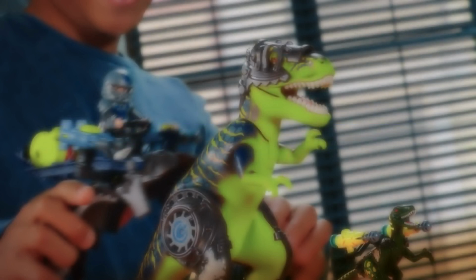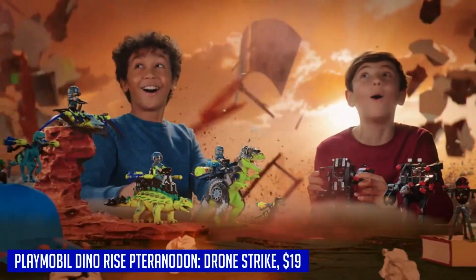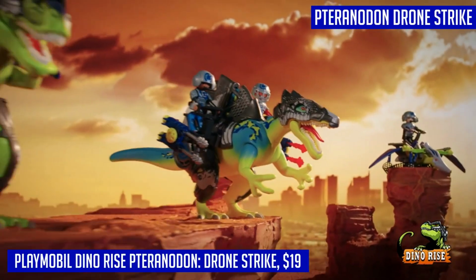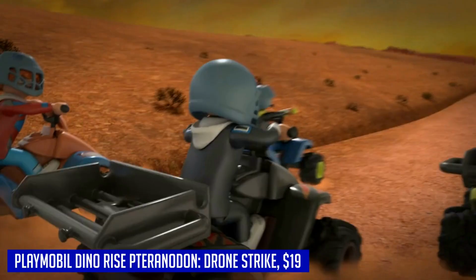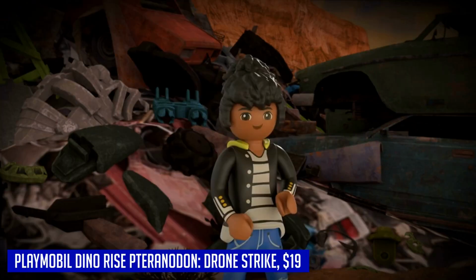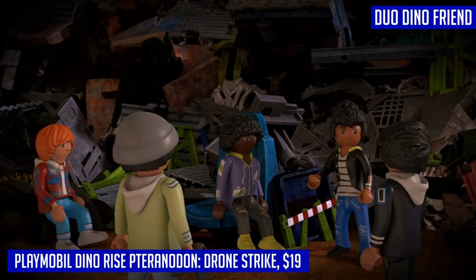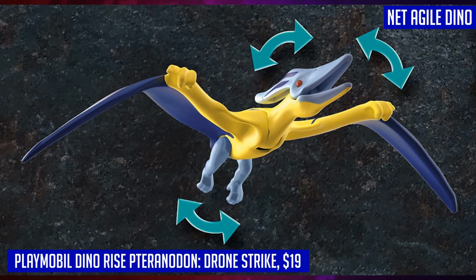Dive into prehistoric adventures with the Playmobil Dino Rise Pteranodon Drone Strike set, where robotic machines threaten the skies and only the brave duo of the Pteranodon and Caden can defend against them. Featuring a projectile-catching net and versatile armor, the hero figure can easily switch between modes for action-packed play. This set includes everything you need for thrilling battles, from figures and drones to accessories, providing endless imaginative fun for kids aged 5 to 12. Get ready for aerial excitement and epic Dino battles with this captivating toy set.